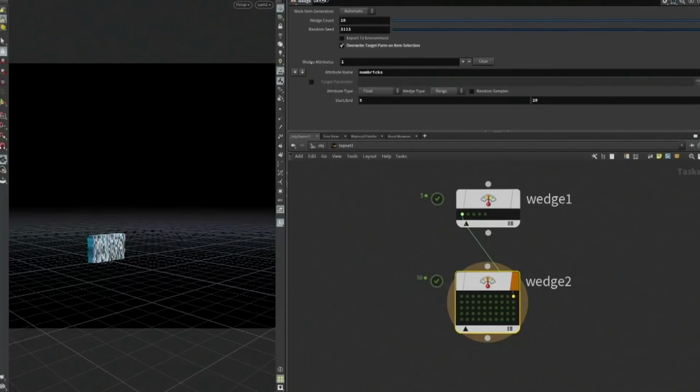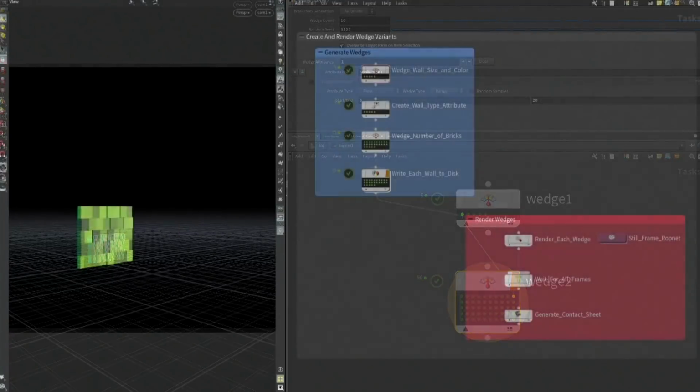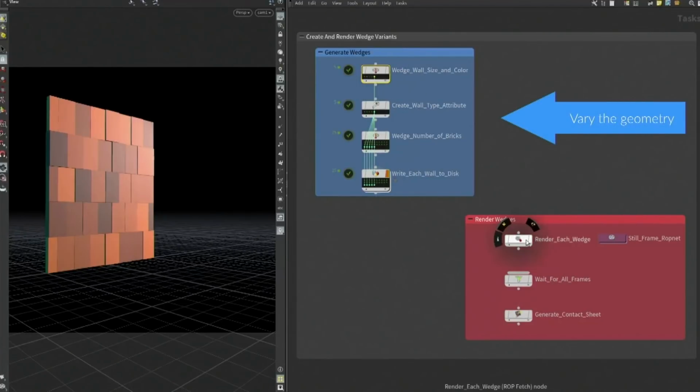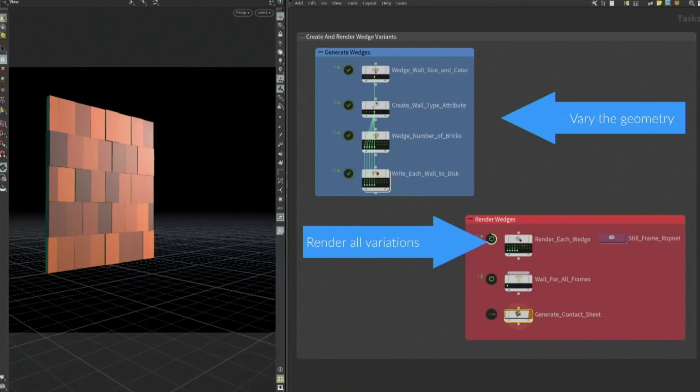But let's take this a step further and say, okay, well now I want to render each one of these. So just essentially redoing the step that we did earlier. So we're going to go ahead and vary the geometry, and that's what this first block of nodes is doing, the ones that I just set up. And then in the bottom right, we're going to render each one of those wedges, each one of those variations. Then we're going to wait for all the frames to be rendered. And then we're going to use another sort of utility node, which actually uses ImageMagick to create a contact sheet of all of these images. So again, we're taking very common pipeline-y tasks that artists go through every single day, and automating them.